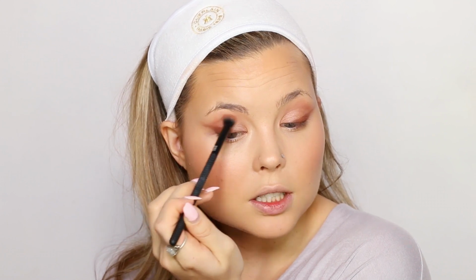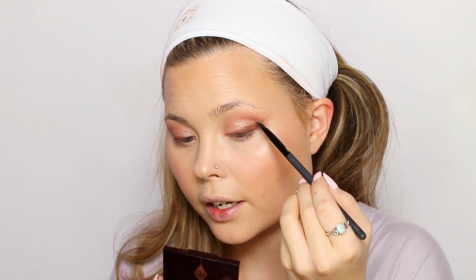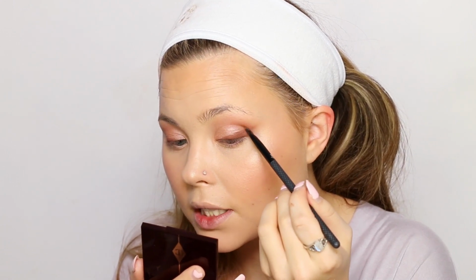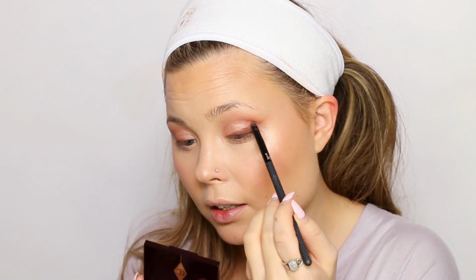Just holding my brush nice and far back. I want this look to still be daytime-esque, but smoky and a little bit undone. Then I'm going to take that little shadow brush or the liner brush, and right on that outer corner, I'm going to grab that deeper shade and press right on that liner and then right in the crease, just to get this nice little outer V, a sharp moment.